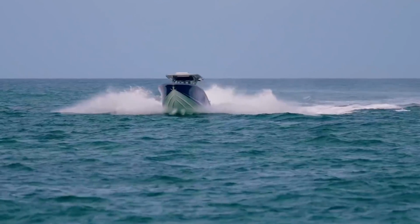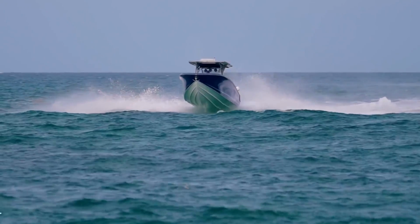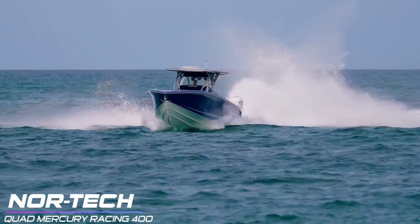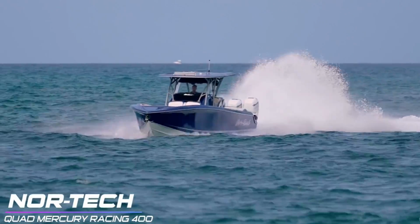Who will take the win this week? Will it be the boats or Haulover Inlet? And here we're going to see this Nortec with quads, and yeah, Haulover's probably in trouble. Is this just not firing enough today, I think, to be able to throw anything at this Nortec? But let's see how the Nortec handles it.